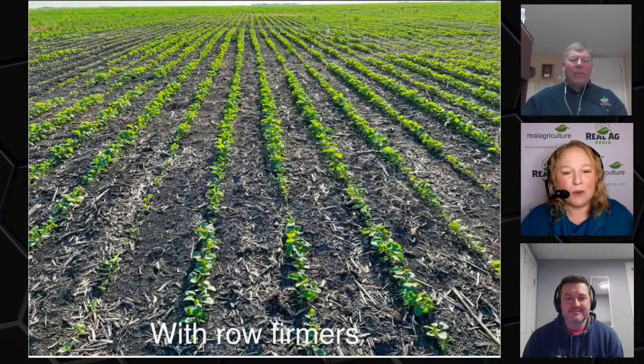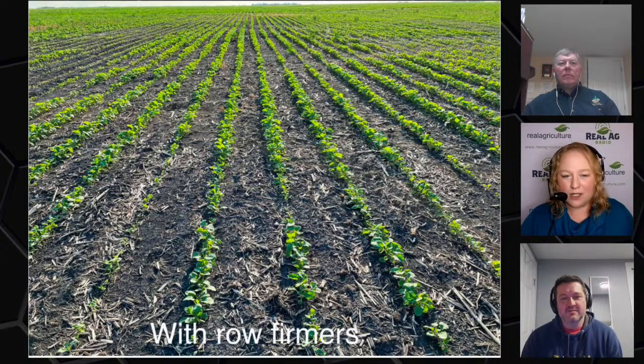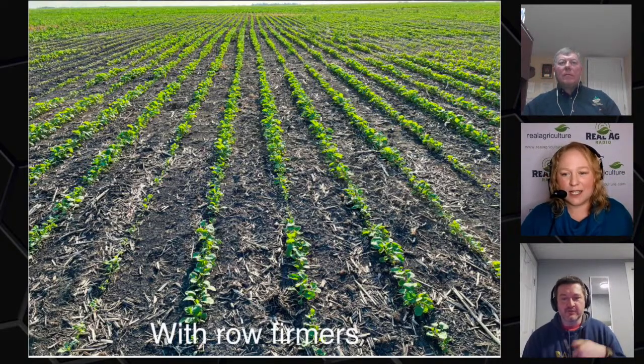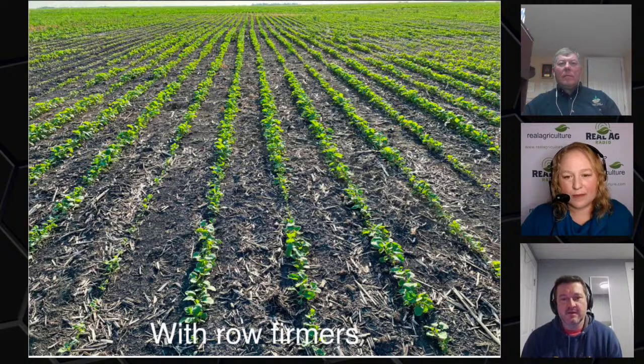Okay, Producer Jay, if you would. Here we go. Okay, so this is row firmers. Now, this is often a wheel or a little plastic tab that follows in the furrow behind where the seed gets dropped. So it just helps press that seed into the bottom of the trench and minimize any kind of seed bounce. So this would be one of the distinguishing factors between a planter and, say, a hoe drill.